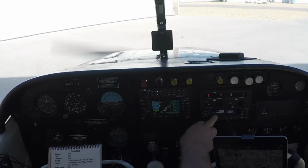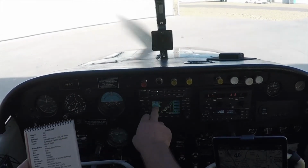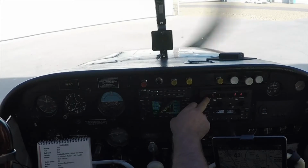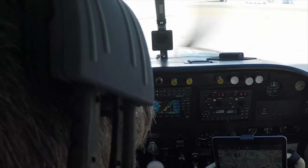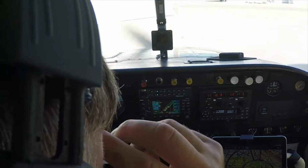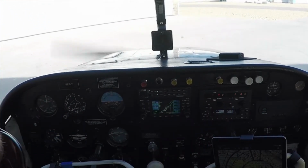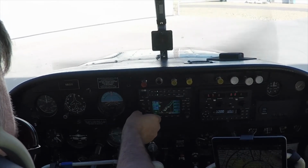Transponder is squawking VFR mode C. We did check databases. Frequencies checked and briefed. 122.7 is Caldwell. 135.075 is AWOS. I need to get Boise ATIS, which is 123.9, and Big Sky Approach is going to be 119.6.